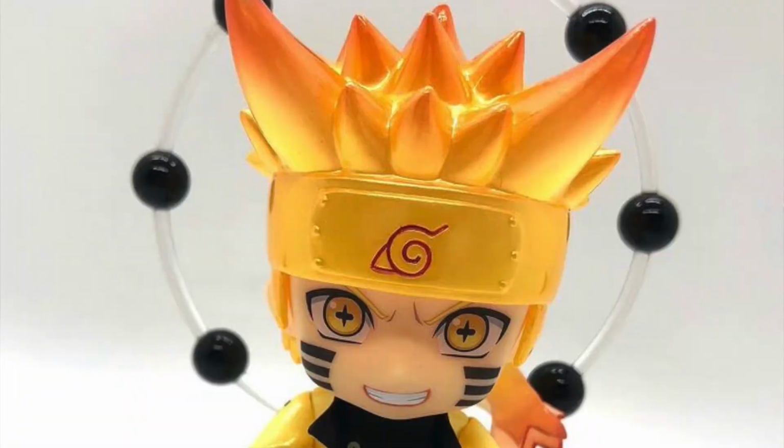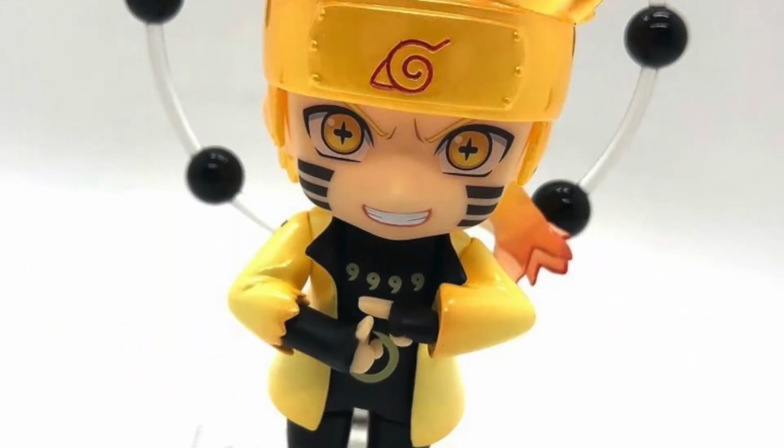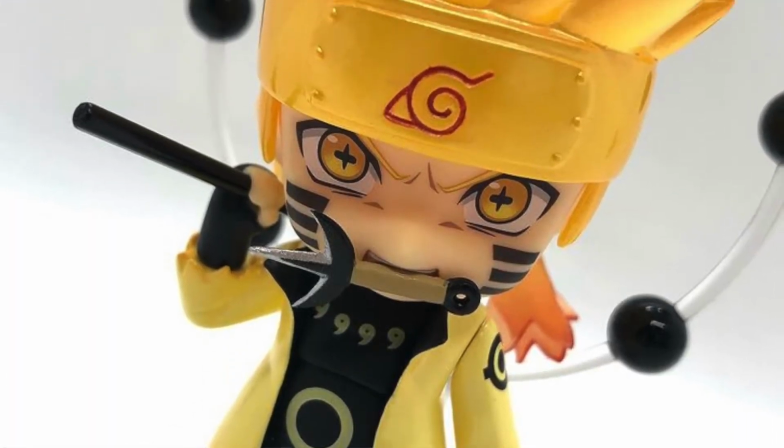Anyway, let's get started. At number 5 on our list, we have the Nendoroid Naruto 6 Paths, or Sage of the 6 Paths version. Nendoroids have not been great these past couple years. The prices went up, and you've been getting less stuff with them, which really sucks. This one, on the other hand, you still got plenty of stuff, and obviously it's still whatever the prices are these days, but it just looks super gorgeous.